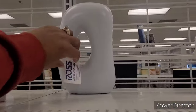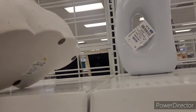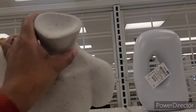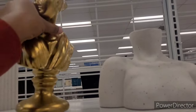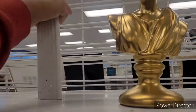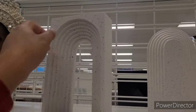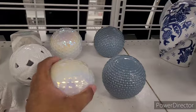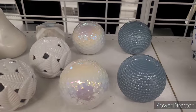Alright, so back up here, they have this decor piece, which is $10. They have this little bust right here, which is $12. If you like things like that, that's how it looks. And then they have this right here, little statue. I'm not sure how much that is. All right, and then this one is $8, and this one right here is going for $8 as well. All right, so back down here they have these little ball decor, $5. These are really pretty. Different ones.